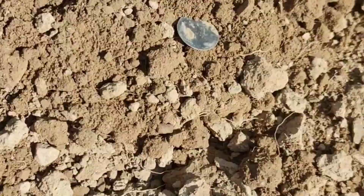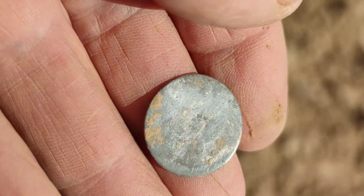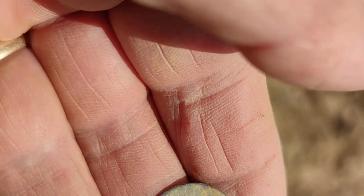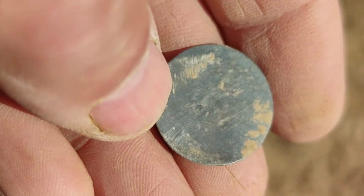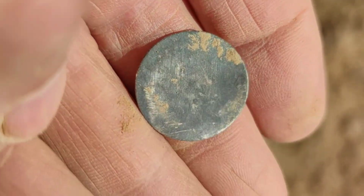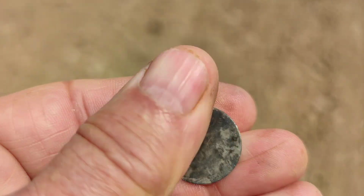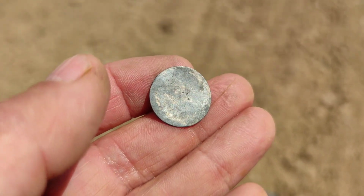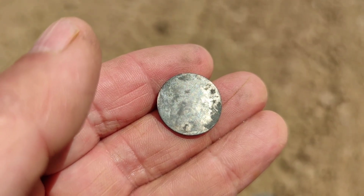This was reading in at 70, and it's this silver coin. Definitely silver. Right, let me just get a spray bottle on there, see if I can get any detail off it. No, nothing really much on that at all. It's quite thin, but that's definitely silver. Made up with that. Right, on to the next hole.